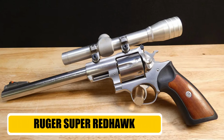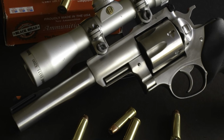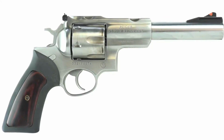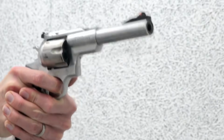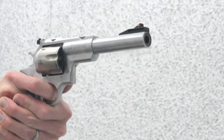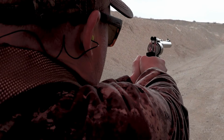Number 3. The Ruger Super RedHawk. The Ruger Super RedHawk has a reputation that is very hard to beat. It is the very definition of overbuilt. Ruger designed this revolver to take a steady diet of the absolute hottest 44 Magnum loads that you can find, and it just shrugs them off like they are nothing.